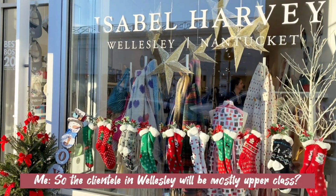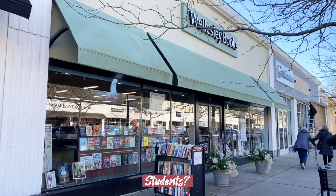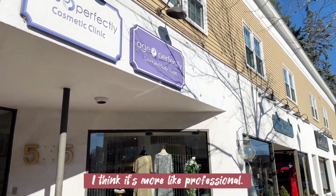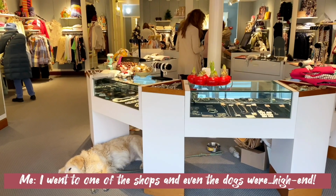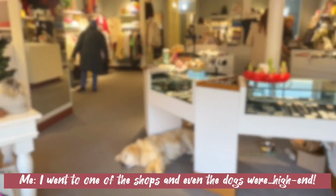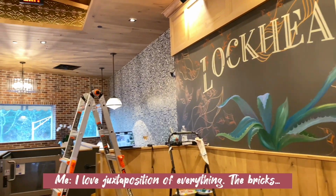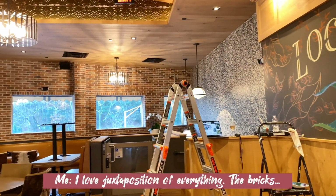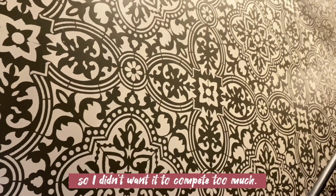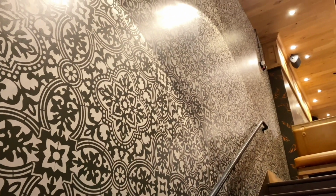The clientele in Wellesley will be mostly more so students. I think it's more professional. I went to one of the shops, and even the dogs were high end. Yeah, it's true. I love the juxtaposition of everything. And the big thing to me was this busy wall over here, so I didn't want it to compete too much. Yeah. I started to ask her about herself.